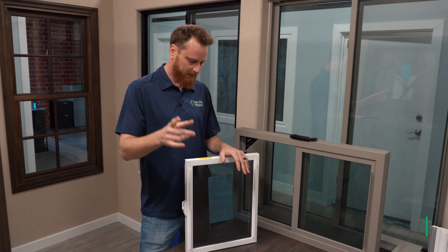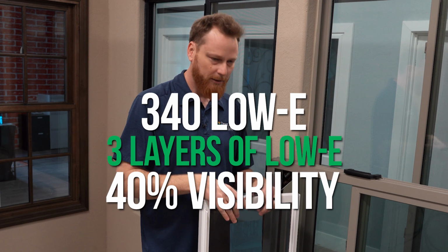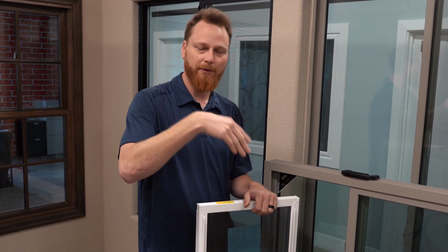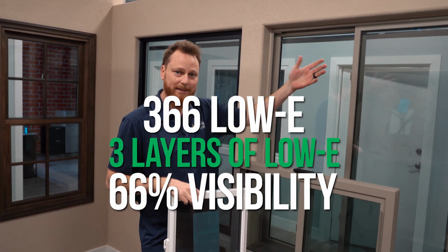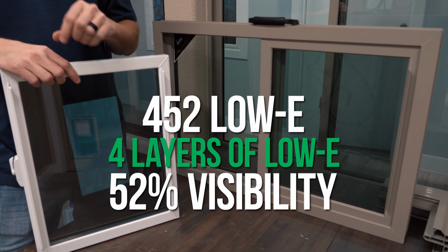What it means is 340, 3 layers of low E coatings. Then 40% is the visibility. So 340, 3 layers of low E, 40% visibility. 366, 3 layers of low E, 66% visibility. 452, 4 layers of low E, 52% visibility.